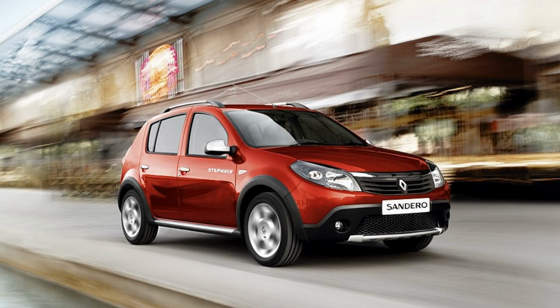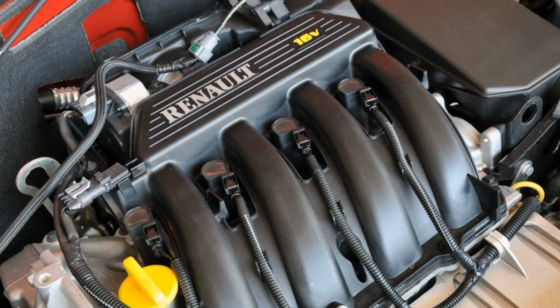There are also claims directly to the 5-speed manual, which was equipped with the most popular versions of Sandero Stepway. Not only does it lack a 6th gear, but also the reverse gear does not have a synchronizer. The control does not like quick shifts.